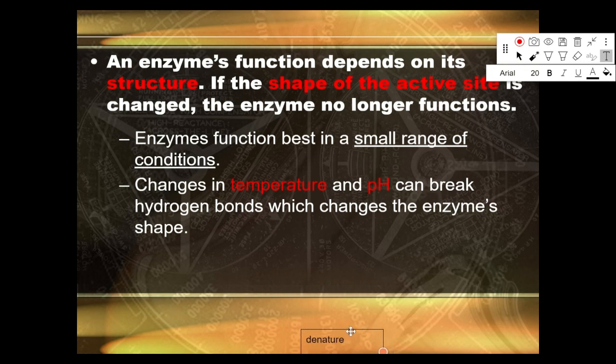Right. So this word right here, to denature, kind of means to change the shape of an enzyme. You can either do that with temperature, the way you would in an egg, or you could do that with pH, the way you would with acid, right?